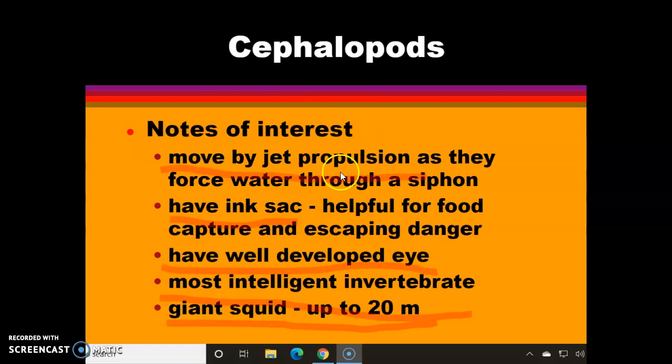Now, notes of interest. They're jet propelled as they force water through a siphon that pushes them along. They have an ink sac, and that helps hide them, helps them escape from predators, and also helps them sneak around and catch food. Has a very well-developed eye, similar to yours. They are the most intelligent invertebrate, and the giant squid can be up to 20 meters, and that's roughly, for us Americans, 60 feet long. So that's a large animal.